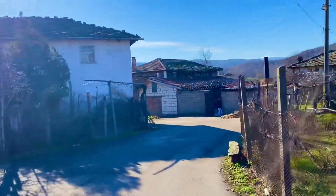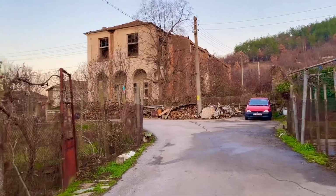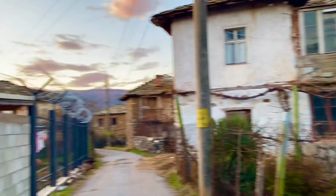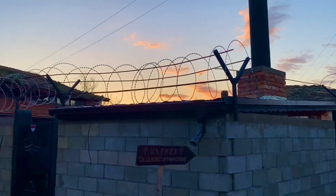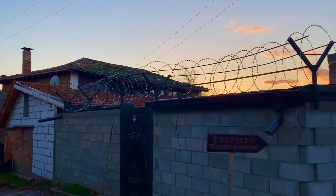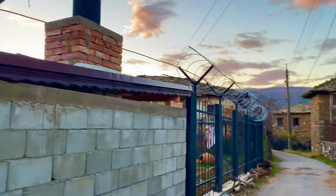And here is our current house. Here we're continuing our walk. It's just a bit later in the day. It's about 5 o'clock now. Took a little rest at lunch. We're under construction, as you can see. We made a fortress.